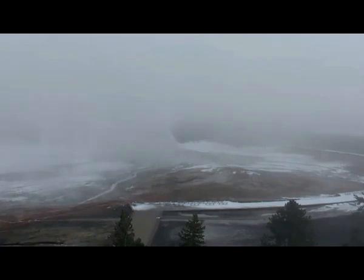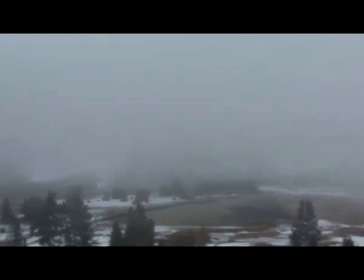Now, the caldera is located in the northwestern part of Wyoming, stretching into Montana and Idaho. And the caldera has a huge lake on the southeastern part of the caldera. And the tremendous amount of carbon dioxide being released by Yellowstone supervolcano is over 45,000 tons every single day. 45,000 tons of carbon dioxide released from Yellowstone every single day.